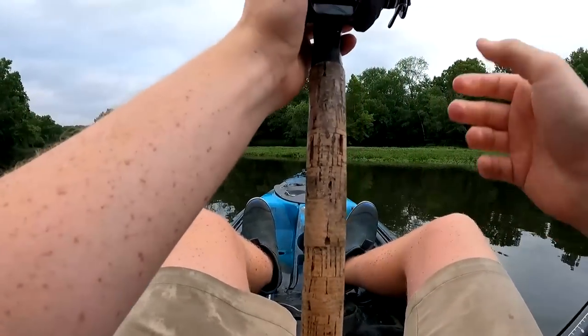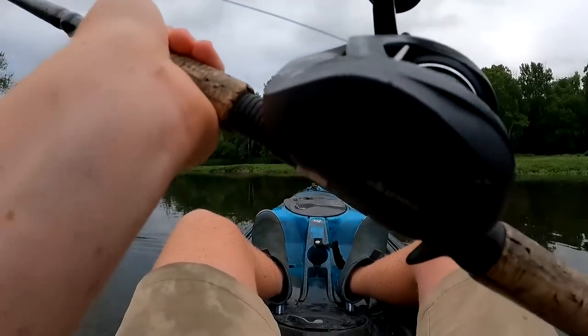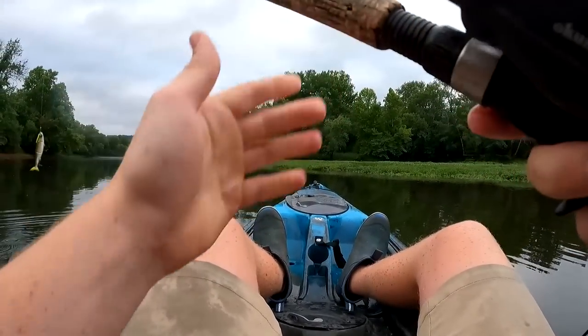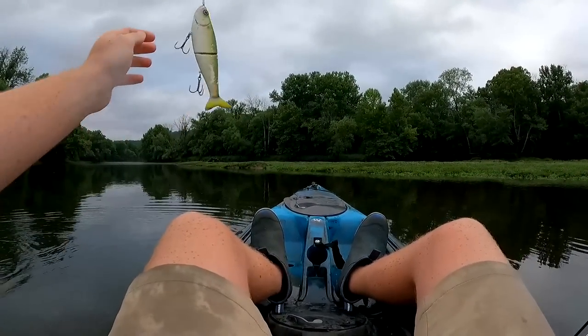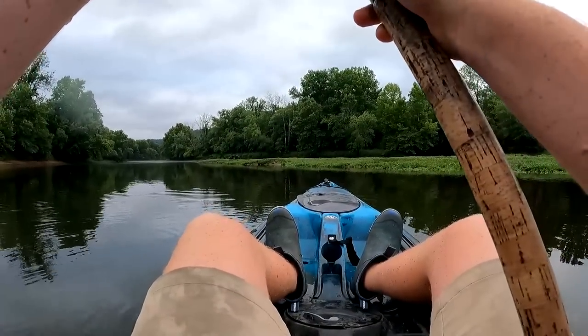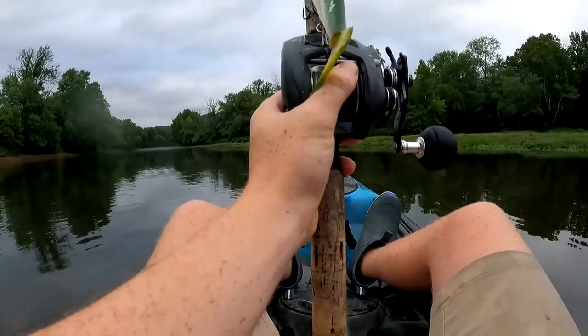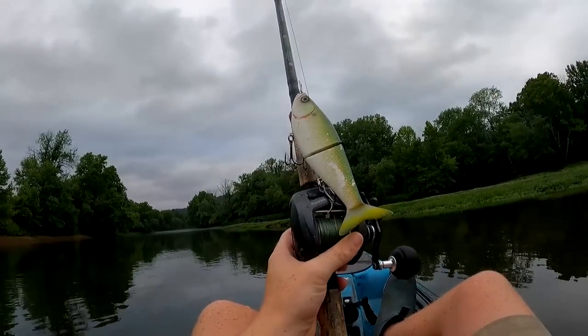And we got the drag pretty cranked down on this guy just in case we hook up with the big one. We don't want to get it taken into a tree. And we'll be chucking and winding for the next 12 hours or so, seeing if we can hook up with another toad. We'll catch you when we're on. Or when I do something dumb. That's probably more likely first.